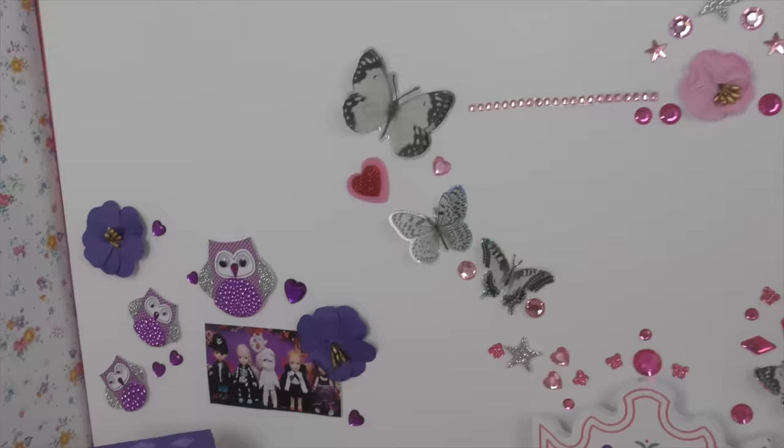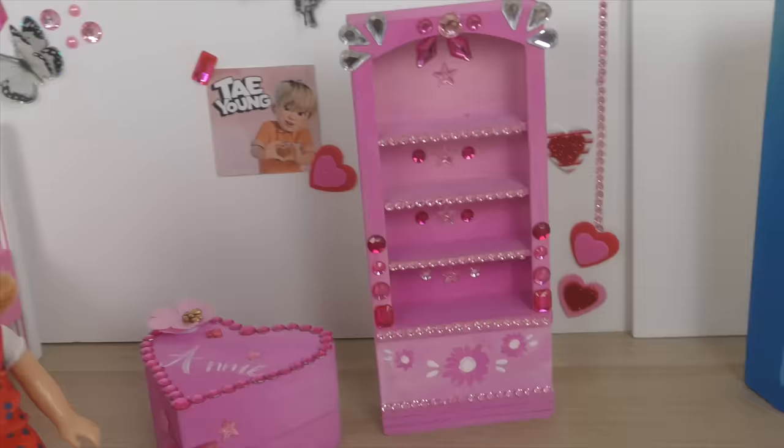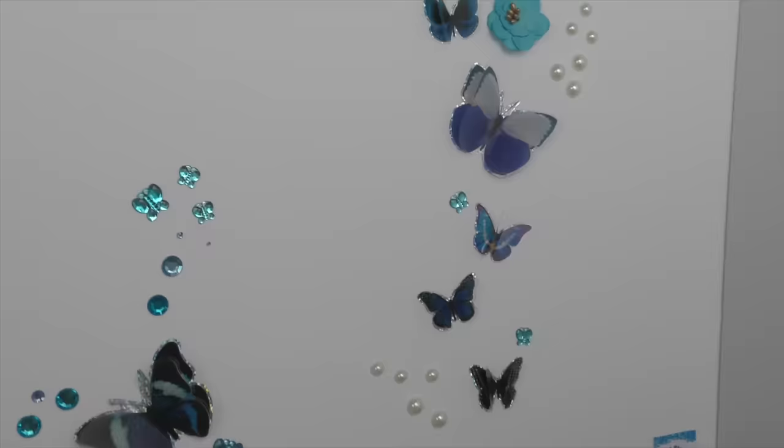Wow, on my side, I love my purple little area with my owls and my picture with all of us on Halloween. Then I have my bed with all my beautiful wall gems. And I have all my gorgeous chest, my picture of one of the four town members, and my big shelf. And mine is so beautiful with my bookshelf over here with all my diamonds and butterflies. I did go for a butterfly theme with my beautiful chest, a picture of me and Paula because I know our love is eternal. The Four Town Band, we have the butterflies and diamonds and pearls, my beautiful bed, my desk, and my chest of drawers.